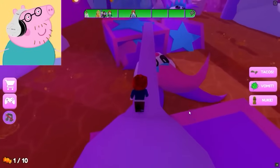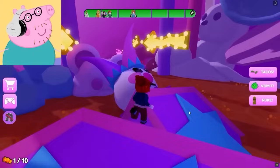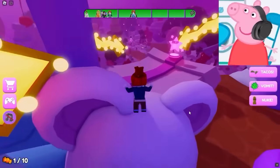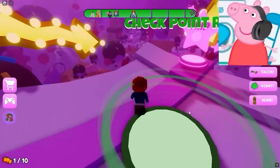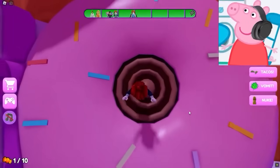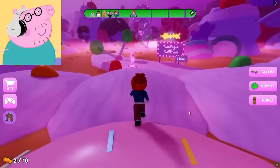So, family, there's some new challenges. So far, they're pretty easy, but I'm sure they'll get harder from here on out. Dad, I can see some kind of downhill slope again. Oh, let's hurry up and see what's down there. Wow, it's so beautiful here. Ha ha ha! Peppa, we're jumping on donuts!